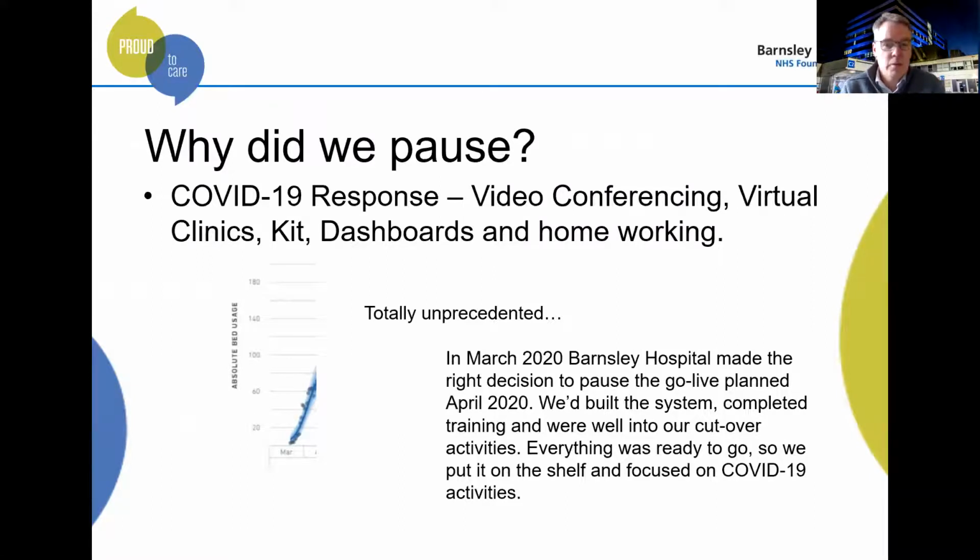Anyway, the first one was, why did we pause? I think everyone knows why we paused. You can see that little bit of activity there. In terms of forecasting the number of COVID patients in our beds, there was a forecast of going straight up. At the time, we were planning to go live in the next month. It was quite clear that if we carried on that trajectory, we'd have been in a complete and utter mess, and it would have been a total disaster. So I think it was absolutely the right decision to pause.